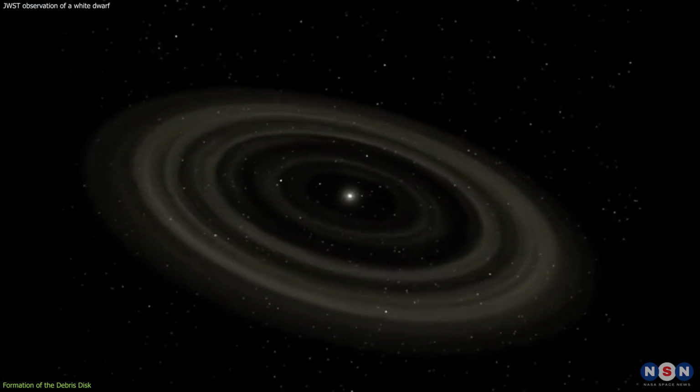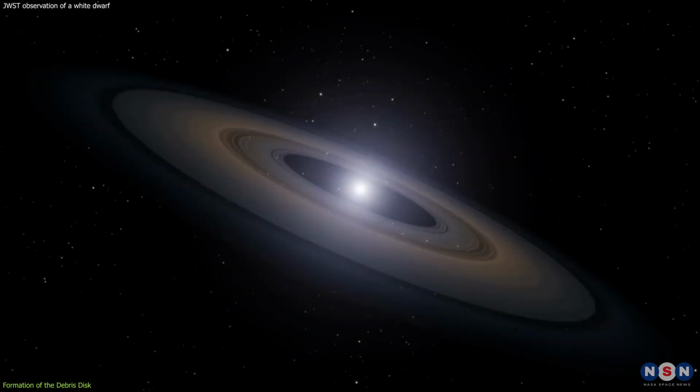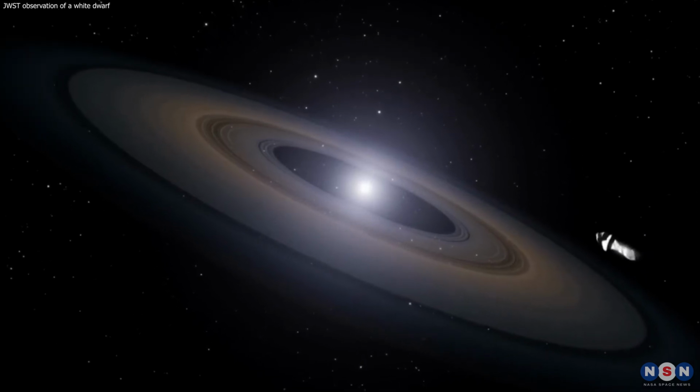This means that the disk must have been formed recently, within the last few million years, and that the carbonates must have been protected from the harsh environment by a layer of dust or ice.